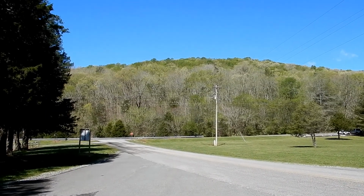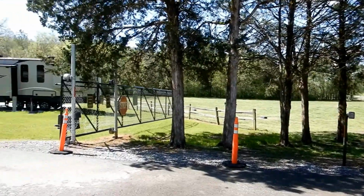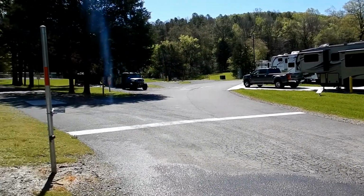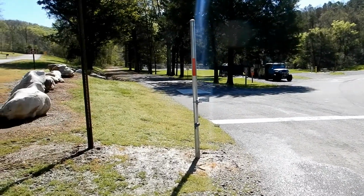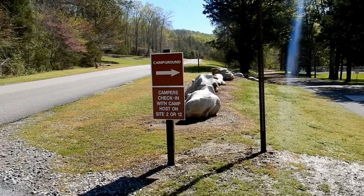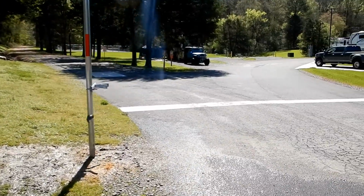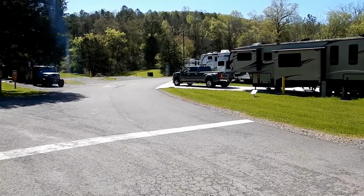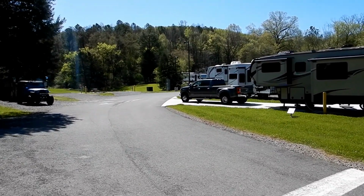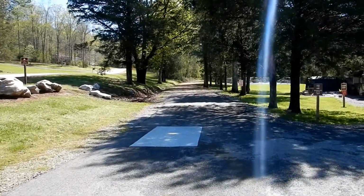It's a very pretty view here as you come into the park. And there is a gate here, but they do give you a code so that if you come in after hours, you can get in, unlike some of the last places we were at, some COE campgrounds. Once they lock the gate, you're out of luck till the morning. And as you come in here, there's two loops. The loop to the right here has full hookups, and that's the newer part of the park. And then down the other way, we'll check that out later, is sites with just water and electric.